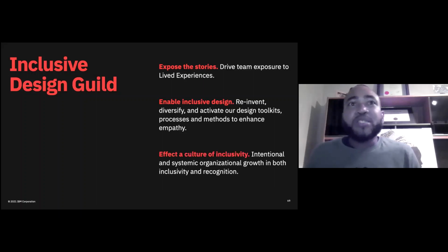The final mandate would be to affect a culture of inclusivity through intention and systemic organizational growth. These areas consisted of building a culture of inclusivity and recognition within design itself and within IBM as an organization. Evolve our operational objective and key results, or OKRs, to communicate business impacts of inclusive design, such as client trust and buy-in, similar to how we would with sustainability metrics. Better support for international markets and more ingenuity and innovation driven by diverse perspectives would be the result of this.